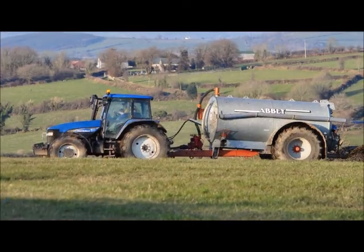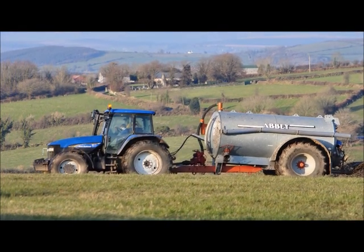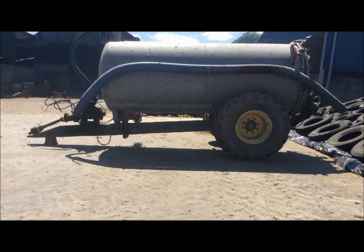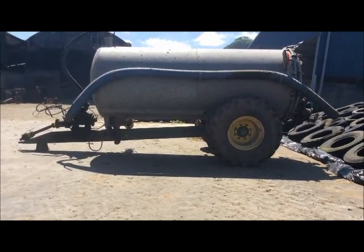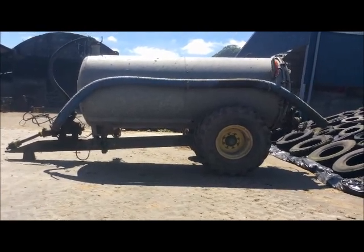In early springtime, when all the tanks are full, I spread slurry on silage ground to make the most of the natural fertilizer that every farmer has plenty of. Slurry is a valuable source of nitrogen, phosphorus and potassium. It can help control fertilizer costs.